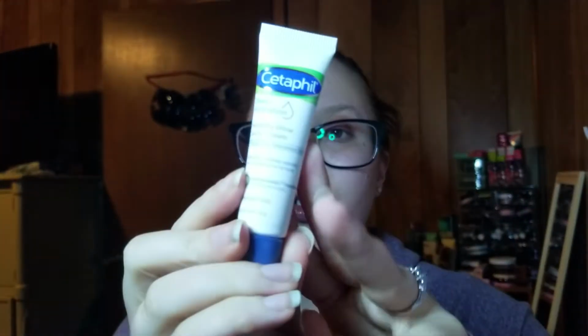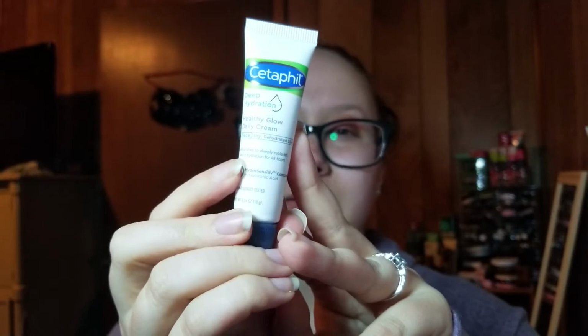The first thing on top here is a Cetaphil Deep Hydration Healthy Glow Daily Cream. It says it is for the face, for dry, dehydrated skin. I'm going to see what else is in here. We might try this on. We might try it out. You're not really going to see it.